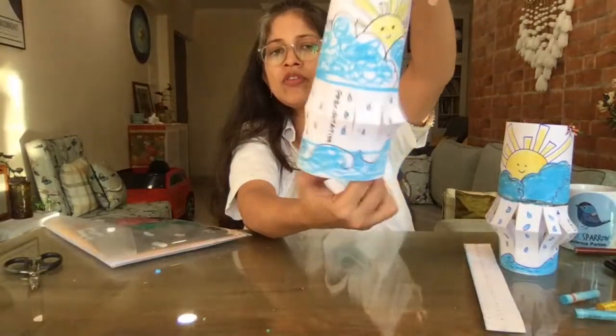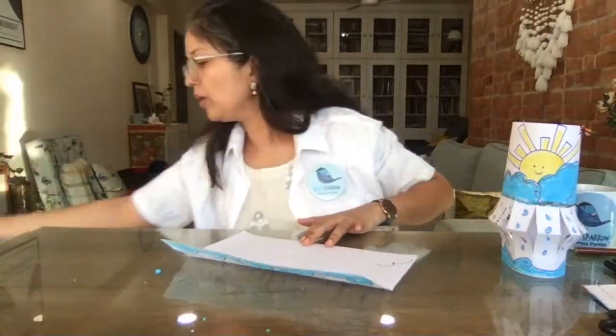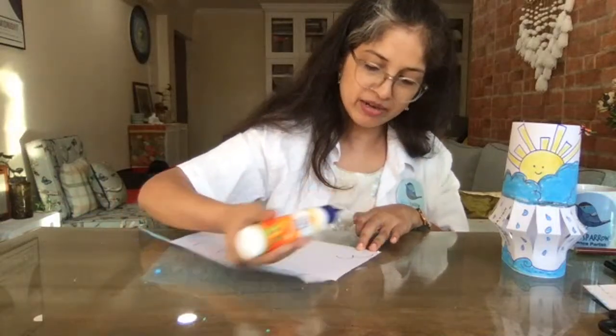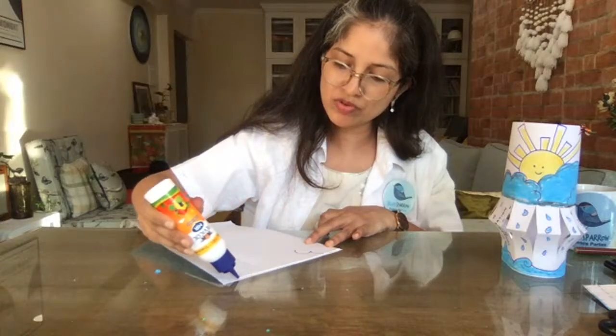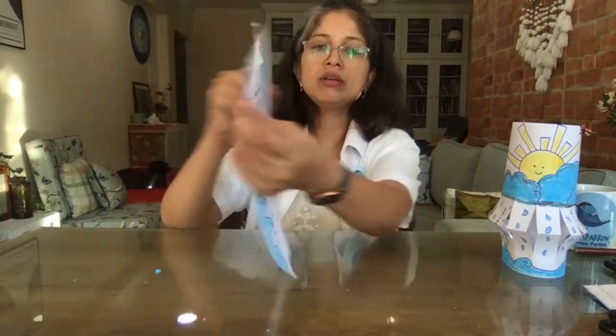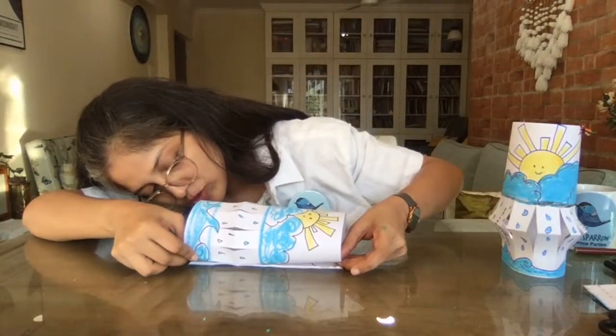Okay, make a cylinder out of it. So how do we do that? We take some glue and we put it on one side, on the breadth side, not the length side, because we want a lantern. So not on the longer side, on the shorter side. See, this side you want to put glue. Don't put it on that side, because you want to make a cylinder from this side. Okay, and then you just stick it right like this.